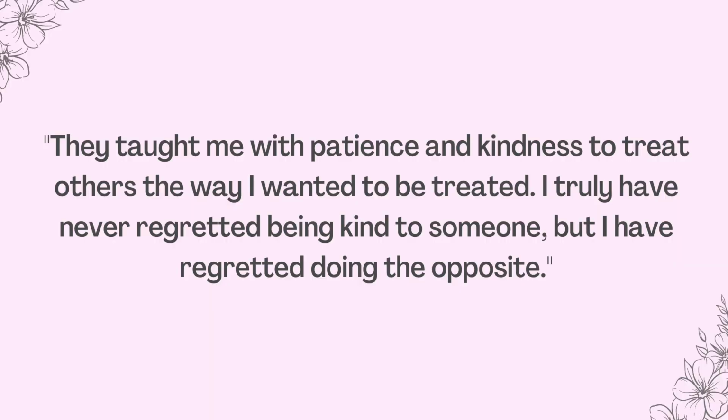And, oh, I gotta quote this one part. So she's talking about her parents. They taught me patience and kindness, to treat others the way I wanted to be treated. I have truly never regretted being kind to someone, but I've regretted doing the opposite. That kind of took home to me. I'm just like, yeah.